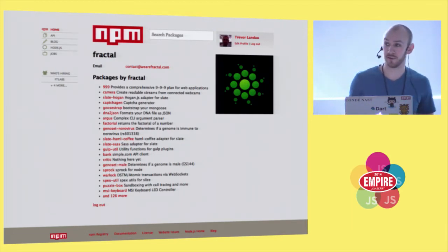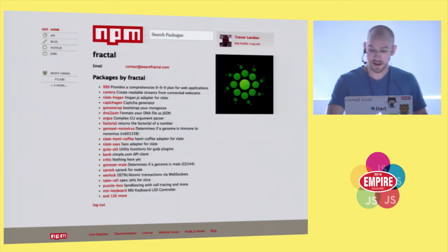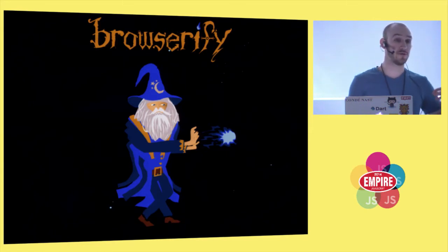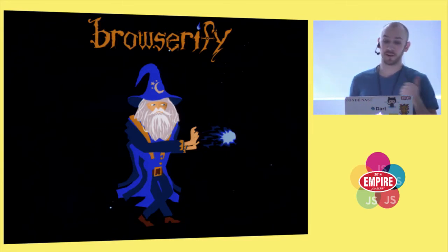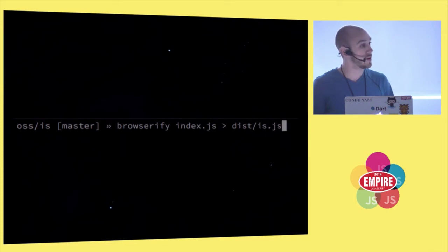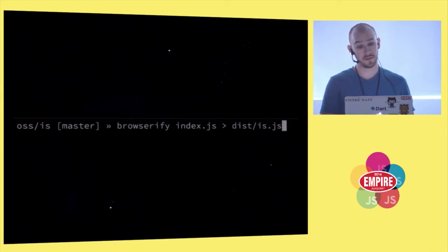Now, if you're a browser developer, don't worry, because there's a way that you can actually use this too, and it's called Browserify. This is actually Substack's newest one. It's really good, I think. Browserify allows you to write Node-style modules and then use them directly in the browser with one little command. And the command looks just like this. That little command right there will just take your Node module and package it up to be used in the browser.